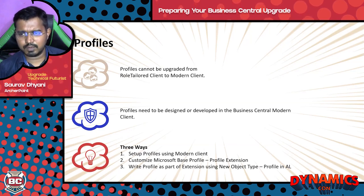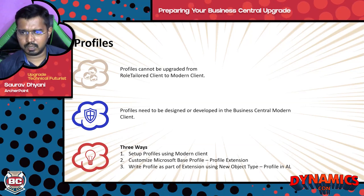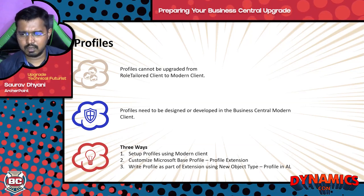So legacy profile configuration created in the earlier version, which is the Role Tailored Client version, is not compatible with Business Central 2019 release wave 2 and higher. So this data needs to be regenerated, and with Business Central 15 and higher, the configuration mode that used to be there in the Role Tailored Client is available in the modern client. So you can reconfigure your profiles the way you want, and it'll make that journey smoother.